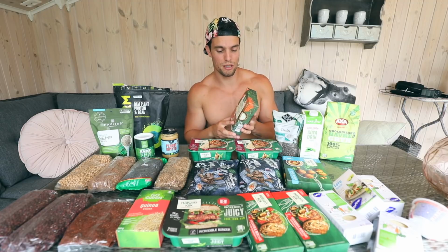Easy way to boost your protein intake up. Again, it's not a whole food, it's processed, but the ingredients here are very few. So it's a very good processed food. You guys always hear me preaching about whole foods and eating them, but I still consume processed foods if the ingredient list isn't too big.